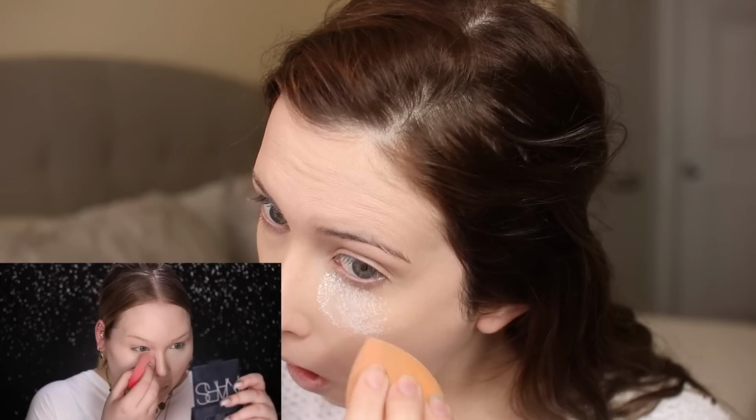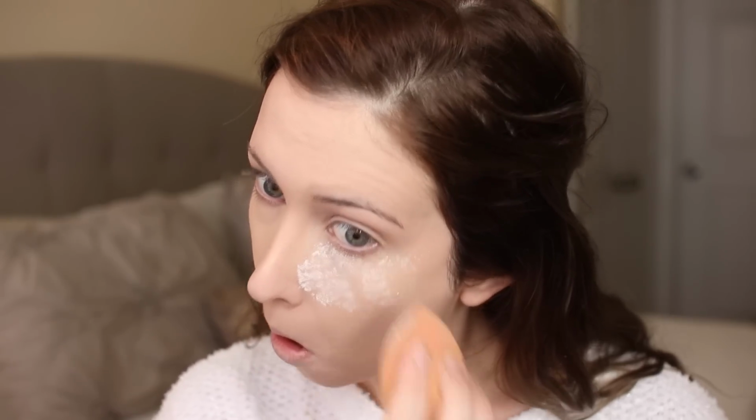And I'm gonna bake my under eye area using the Maybelline Fit Me Loose Finishing Powder. Oh, is that right? Is that enough? Good. Oh, I went too far forward. Okay, that's just, oh, that's nothing on that eye.